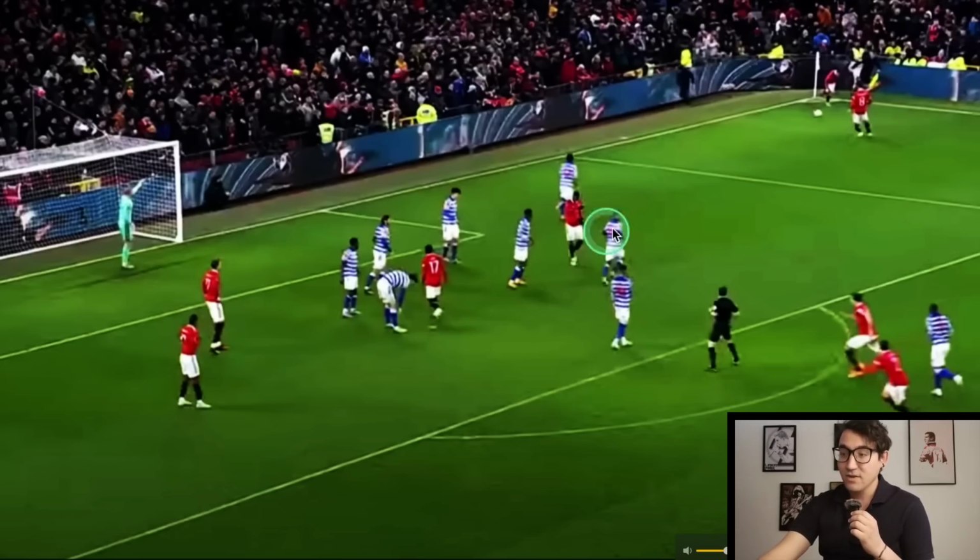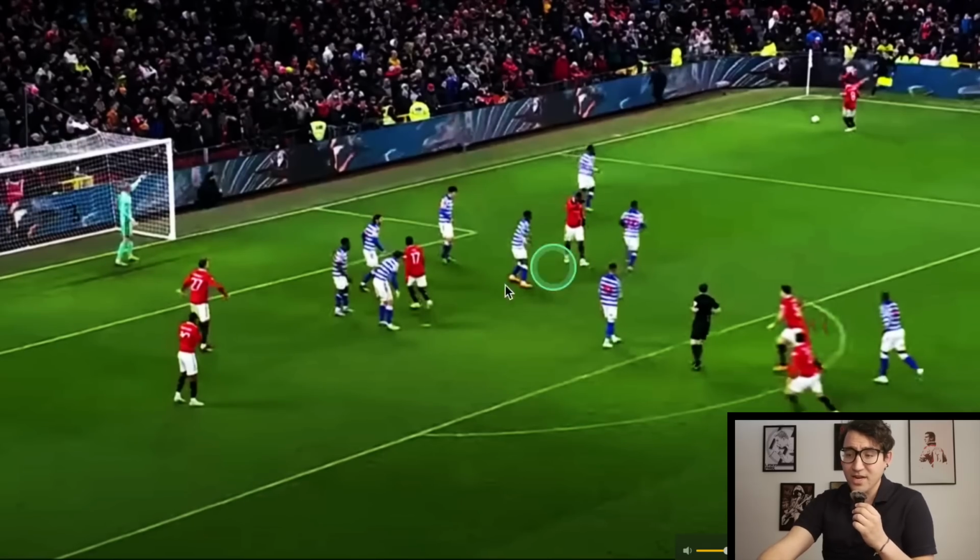Look, there are 8 Reading players and only 4 Manchester United players. And let's look at these players. First of all, you have Aaron Wan Bissaka, who doesn't really seem to be interested in what's happening. There's Rashford. He's tall, but he's not really an aerial player. That's not his game. And Fred, one of the shortest players in the league. And then you have Weghorst, the only really threatening player in the box right now. That's a very interesting setup for Manchester United. Then you have Antony and Bruno Fernandes over here.